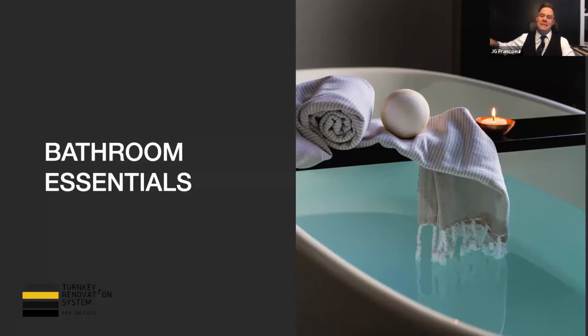Okay, bathroom essentials. Here's what to do in the bathrooms. This is a rent-ready renovation. Now, you're going to notice as I go through the rest of this, folks, I will not be recommending specific materials. The reason for this is because I want you to let your renter profile guide the materials. It's not my job to tell you whether you should put granite countertops or quartz countertops or a premium countertop or a wooden countertop. Let your renter profile determine the materials you use.